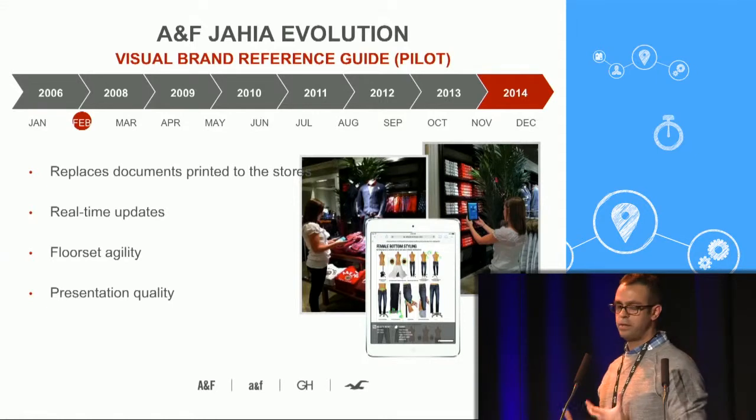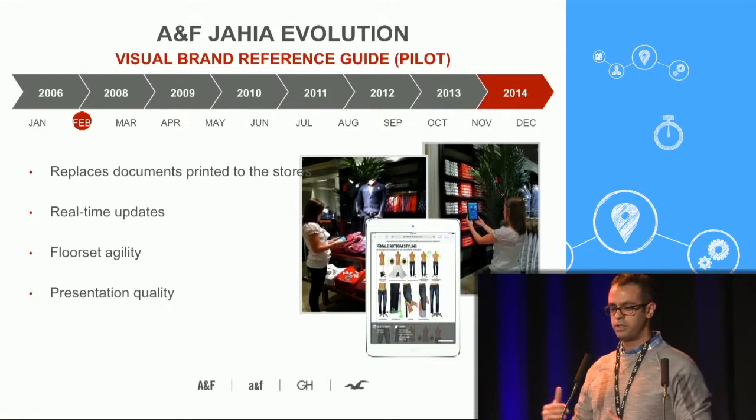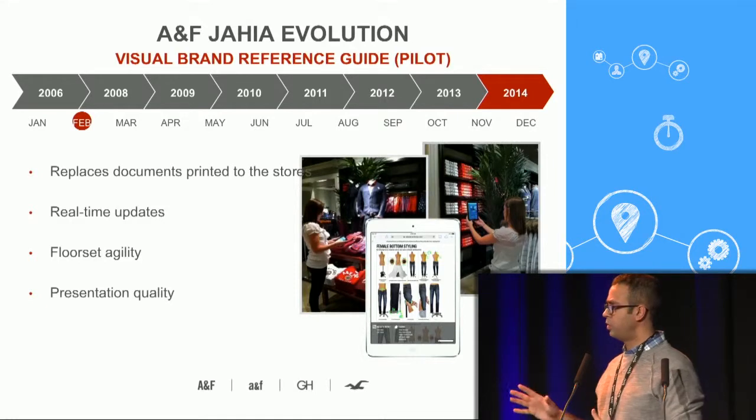And we put it on an iPad mini, and really the plan is to see how well it works in the store, put this pilot out there and see if it makes them more agile, the ability to give real-time updates, and really the presentation quality. Because you lose some of that on paper, whereas you see it on a nice Retina display, everything is a lot clearer on how everything needs to get presented. So this is really our first foray into some of the mobile type applications, but we're taking a step at a time.